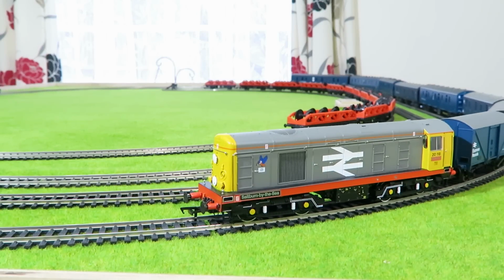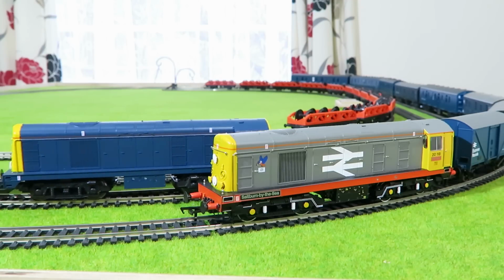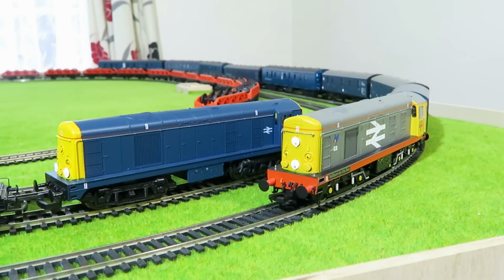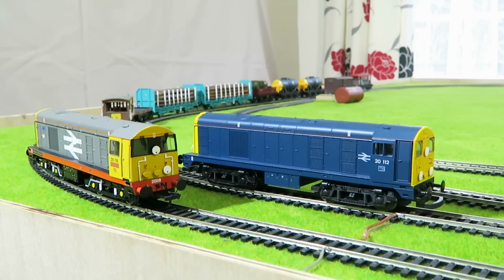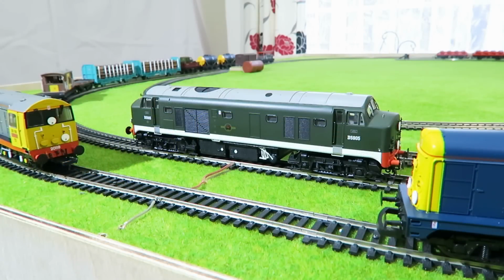Class 20s were introduced from 1957 under the BR modernisation plan. However, they were far more successful than many other designs, particularly in the Type 1 classification. They had no train heating, a maximum speed of 75 miles an hour, a tractive effort of 42,000 pounds and an engine horsepower of 1,000. They are still in service today, some 59 years since they first appeared.